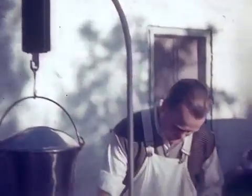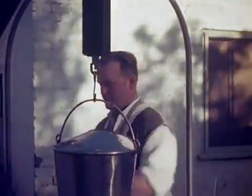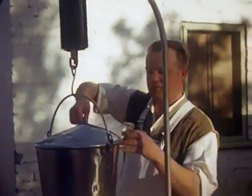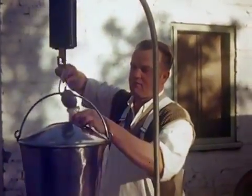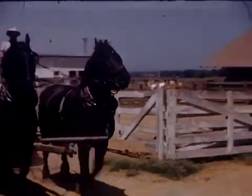At the milk house, daily records are kept of the weight of each cow's milk. Monthly tests are made by a milk tester from the state university to determine the amount of butterfat. This herd has a fine butterfat record, a characteristic of Guernsey cows.